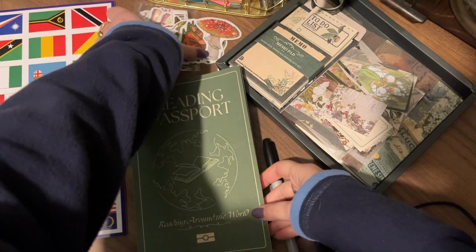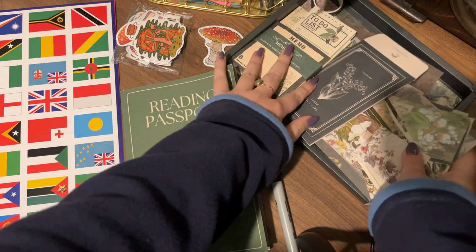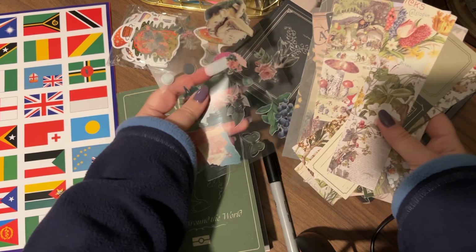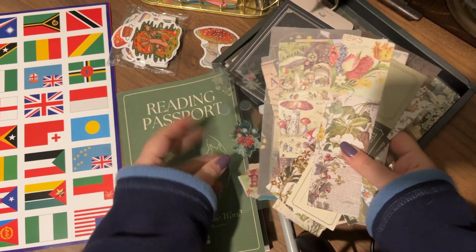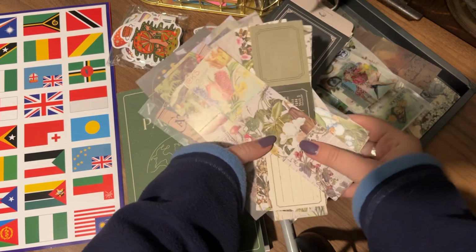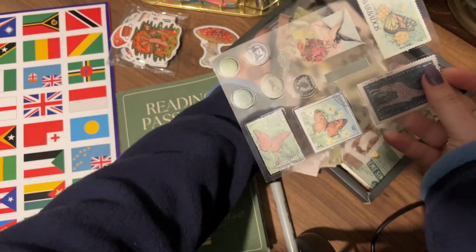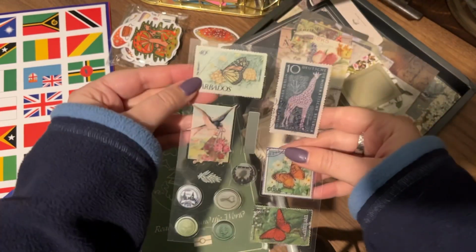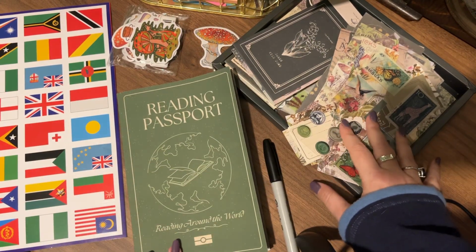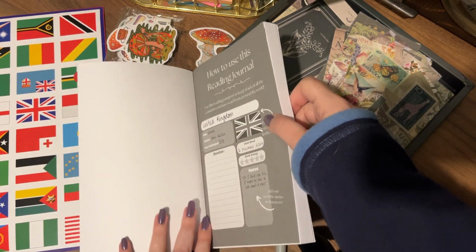I've got some other random mushroom stickers, and then I have some really pretty paper. I'm really excited about this because I have not ever used these before, so I think they'll be really beautiful. I think they'll go really well with the nature theme that I'm wanting, and hopefully there'll be some travel ones too. Like these have some stamps, like there's a Malaysia one, a Barbados one. I'm hoping that's also going to be some great stuff I can use for different countries in there as well. So we're going to get started. I'm going to start by doing this front page, and I'm going to try and make a cute little collage.